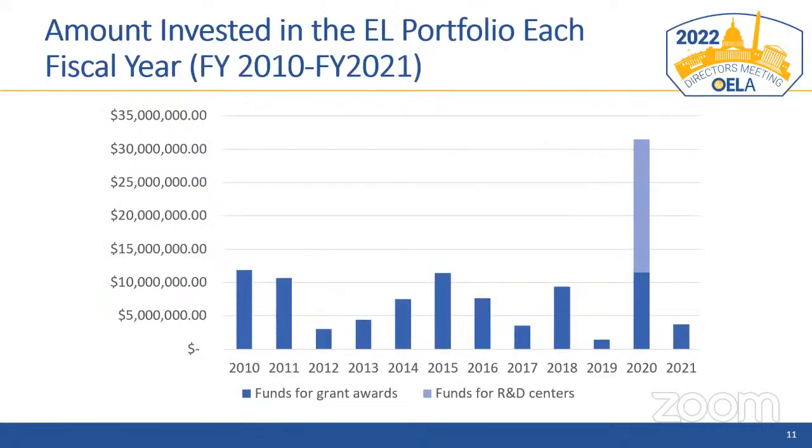So this is a similar chart to the one you just saw. However, what I'm doing here is showing you just the English learner portfolio. So within the education research competition grant program, there are 11 topic areas that we cover, and English learner is just one of those topic areas. So I've just whittled this all the way down to just the English learner portfolio. And I'm showing you from 2010 to 2021, the span of the portfolio. So over those 12 years, we funded 49 research grants.